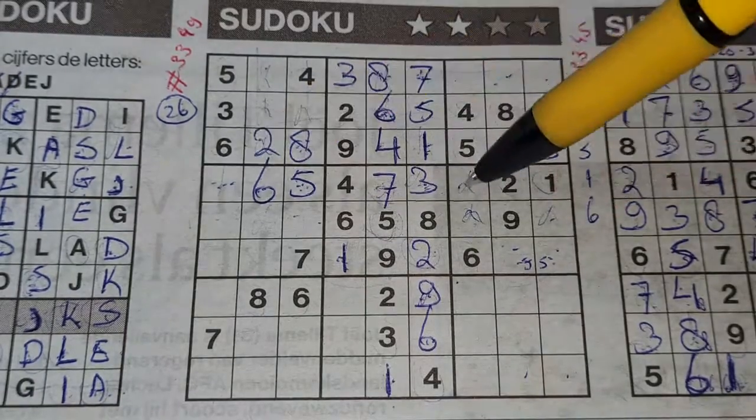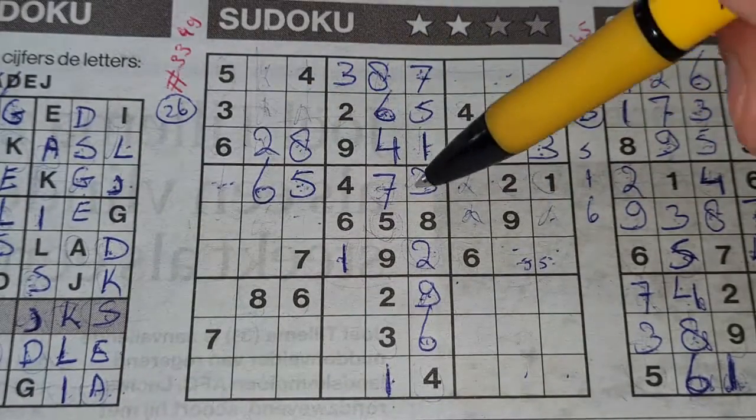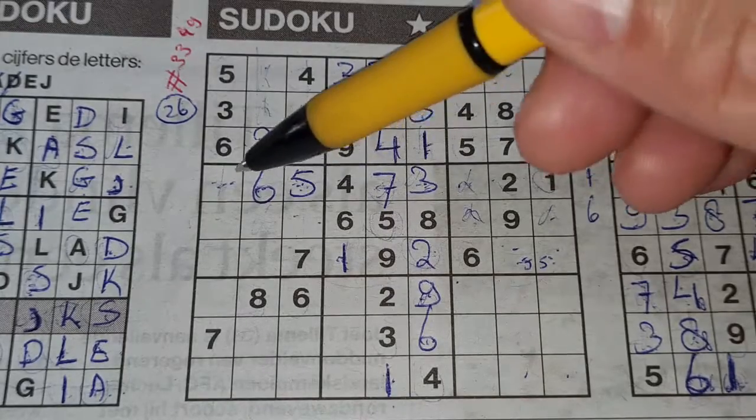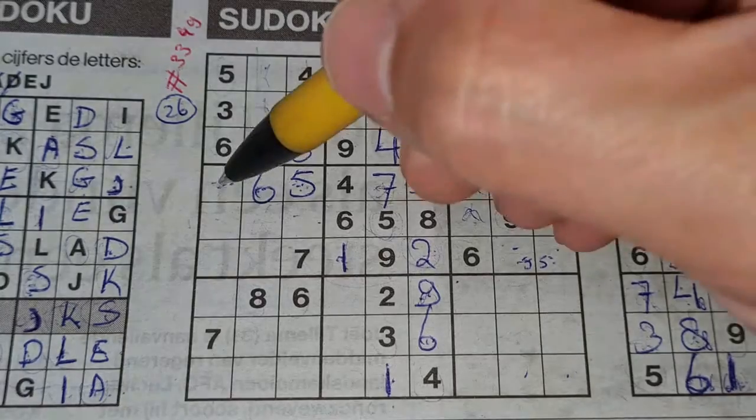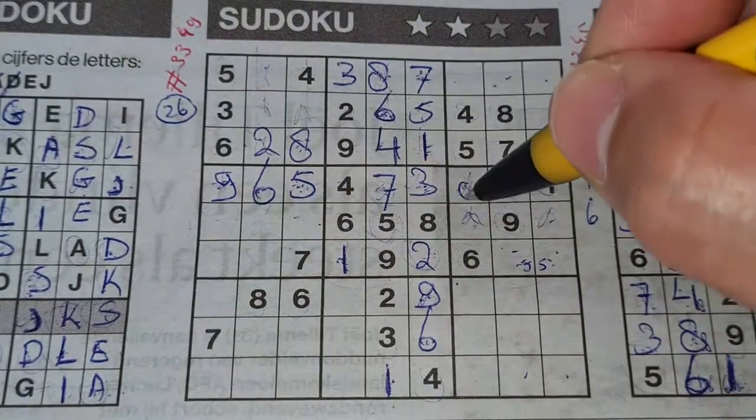2 numbers left in this row, an 8 and a 9. We see here 9 in this big square, so no 9 in this box. The 9 goes in that box, and 8 goes in this box.